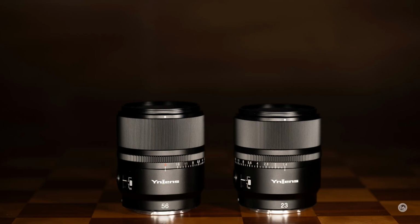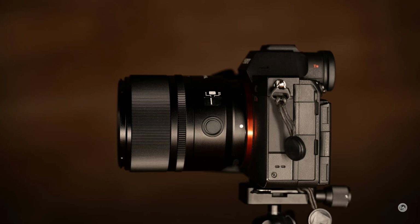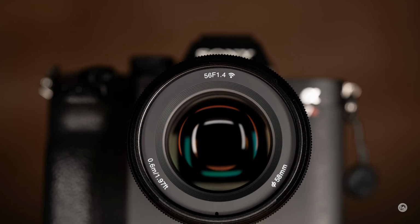The dimensions of all of these Commander series lenses are identical, 69mm in diameter or 2.7 inches and 87mm or 3.4 inches in length. All of them share a common 58mm front filter size. And one thing that is unique when you look at the front of the lens that is still very rare is they actually have the Wi-Fi logo on there. And that is a reminder that this lens is Wi-Fi compatible to allow you to have that remote control.